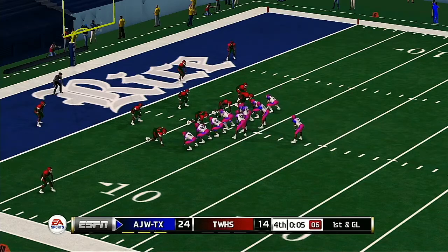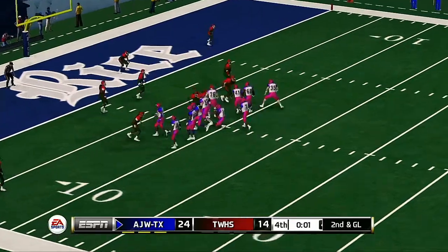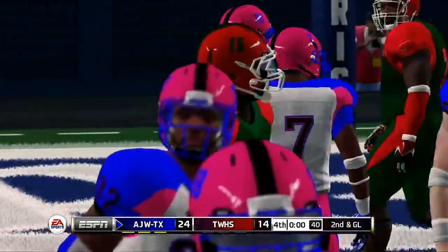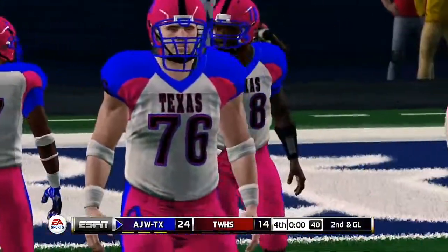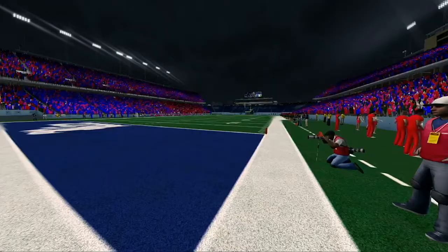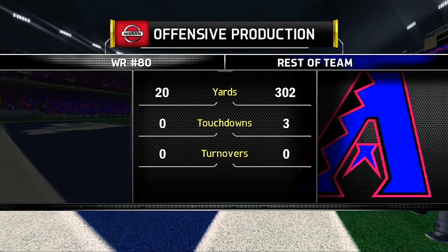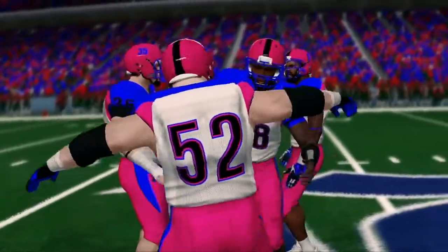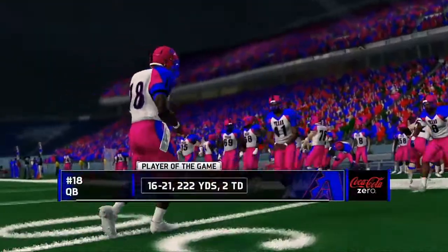And this should be a kneel down as they just try to kill the clock. Nothing more demoralizing for a defense than seeing the opposing quarterback take a knee. This one's in the books, and our final score, the Diamondbacks, 24, the Highlanders, 14.